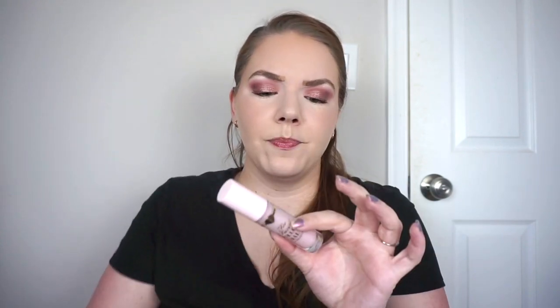I think this is gonna be perfect to put in my purse when I'm wanting that hydration, but a little bit of color. I feel like a lot of different tinted balms are either better at tinting or better at hydrating. And I really think that this is a very smoothing, hydrating formula, a little bit thick, but not in a sticky way.